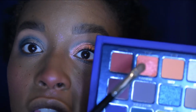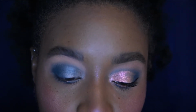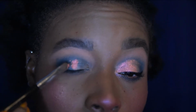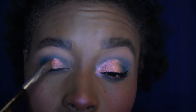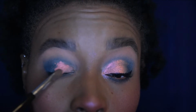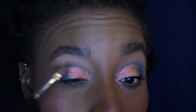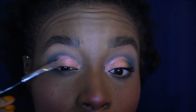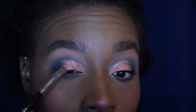Now I'm going to go into the shade Nebula, which is the peachy green, wow, did I say green? The peachy orange metallic. And this is going to go all over my lid. And I'm just going to take my time in applying the shade, because it is a little, I wouldn't say flaky, but just take your time and really make sure, at least if you have eyes like me, I don't think my eyes are overly wrinkly, but with this shade I would say just take your time to make sure you really get a thin but opaque layer everywhere, and blend out any of the excess product.